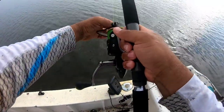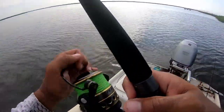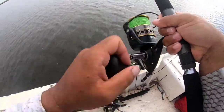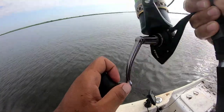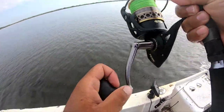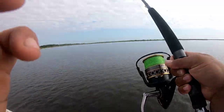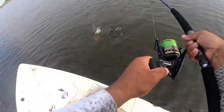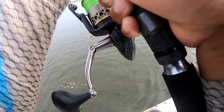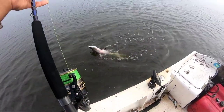Big pull's going. Big pull is going. Bobber is down. There we go, fish on. There we go, baby. Fish on. Probably another one of those black tips. Hopefully not, but. Yep, it is. All right, just about the same guy, if not a little bit smaller.